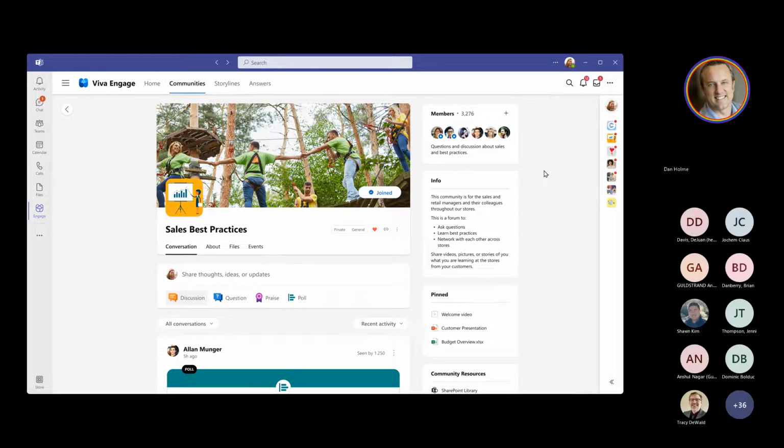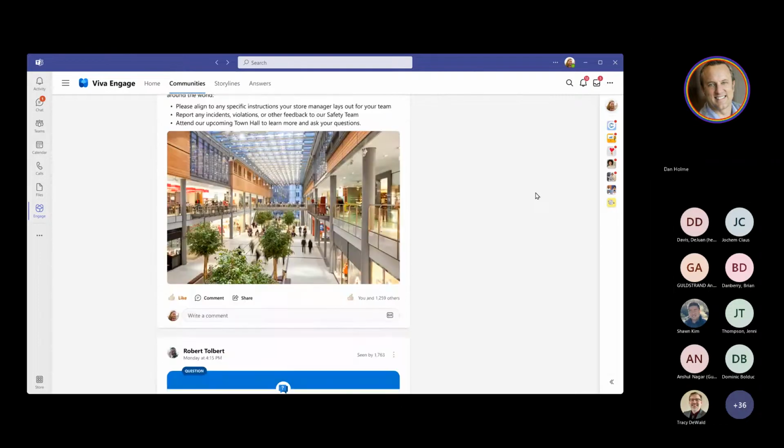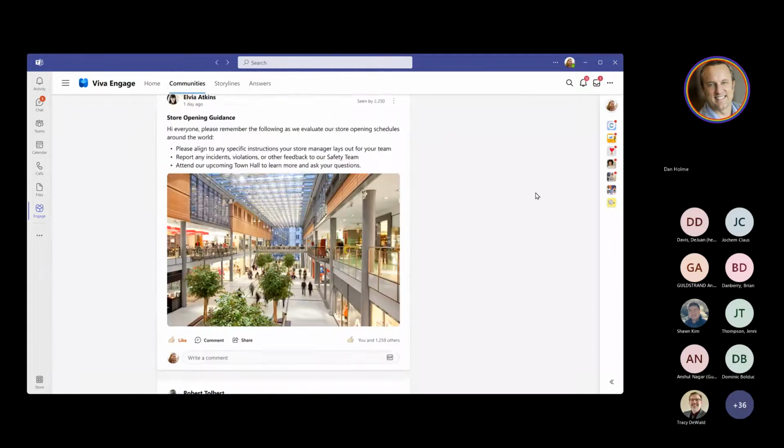So here, for example, we see a sales best practices community that connects members of our sales force from across products and regions to share best practices, ask questions, get answers, and share news about sales efforts.